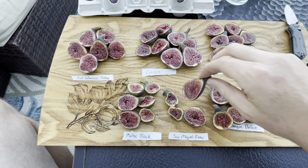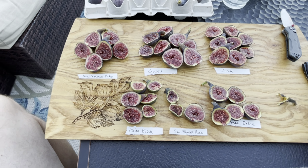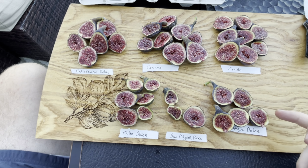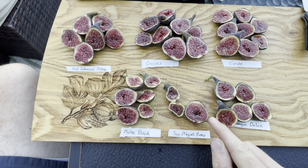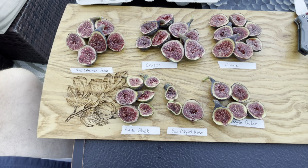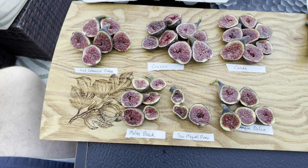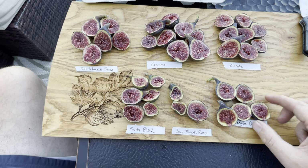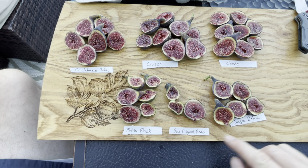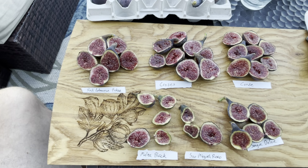Let's do this level, San Miguel Roxo. This one is a little juicier. Also it was probably a day less than this. I do notice it's a little bit brighter, a little bit more of a tangy, acidic type of punch to it, and actually not quite as balanced or complex as this. Right now I prefer Songidolce. Malta Black.